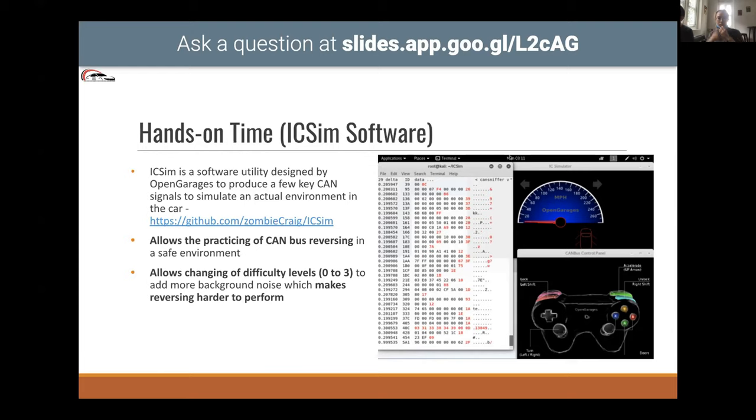So when we mentioned that we use IC Sim, it's simulator software that helps you simulate a car in a virtual environment. And it's not an entire car, so ideally you would have an actual car that you can plug a laptop into, and see what traffic is going on inside, and simulate and inject the packets.